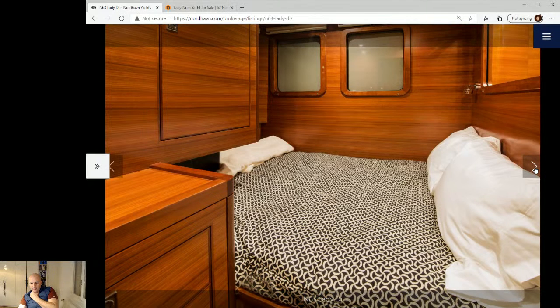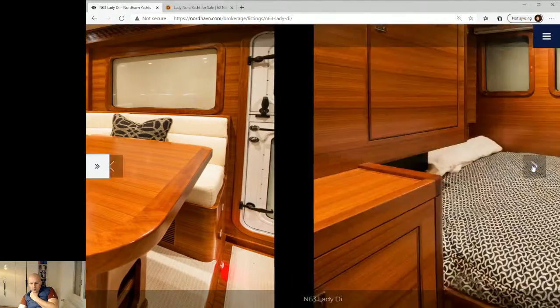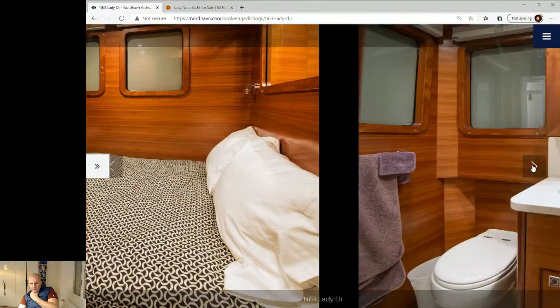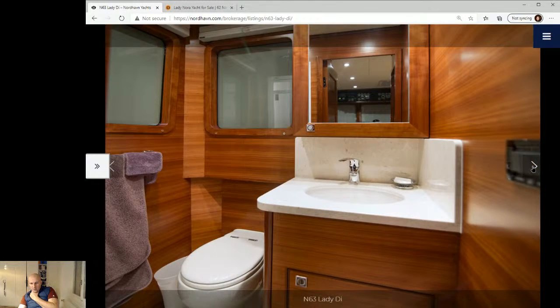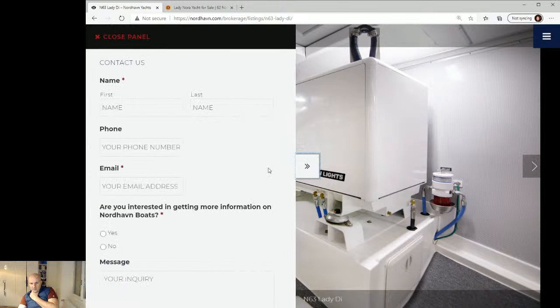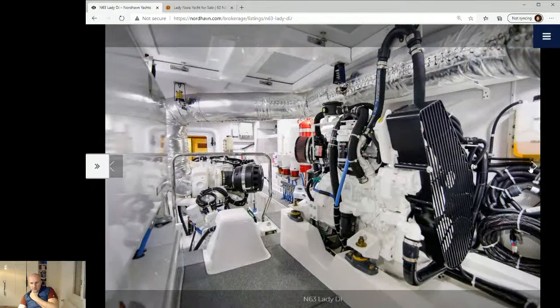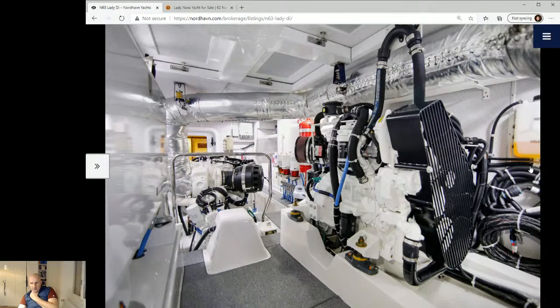Okay, I think this is a cabin up in the top deck. So, okay, so you can sleep, and a toilet as well. Okay, so that's pretty nice up at the top deck to have that. What am I doing? Generator again, look very clean. This looks brand new. Wonder how, we have to look how old.